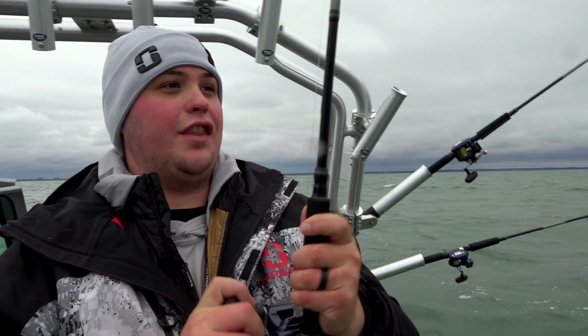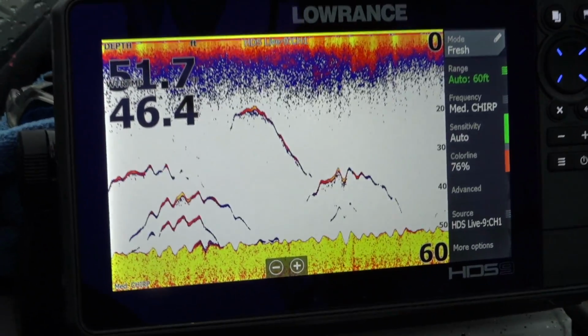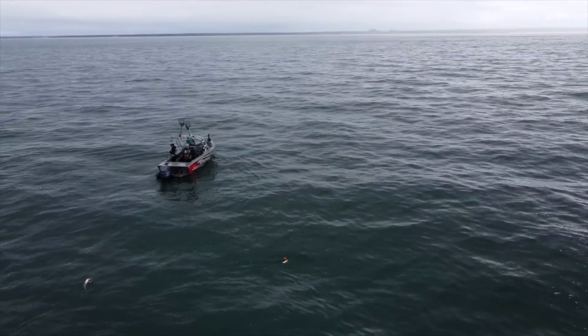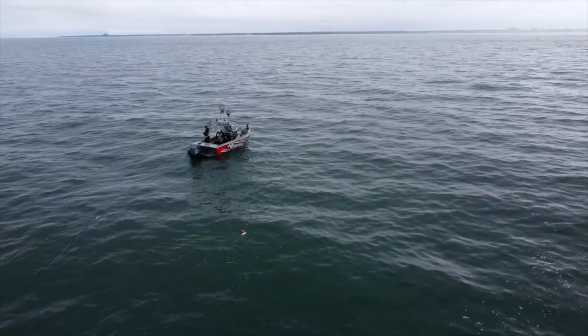You know, one of the things that I think is overlooked a lot when it comes to open water trolling is how important your electronics are. If you're not marking fish, you're not seeing fish, you're wasting a lot of time, especially in the fall because we're trolling extremely slow. When you troll slow, that means you're not covering a lot of water, and so it's important to drive around and look for these suspended fish.